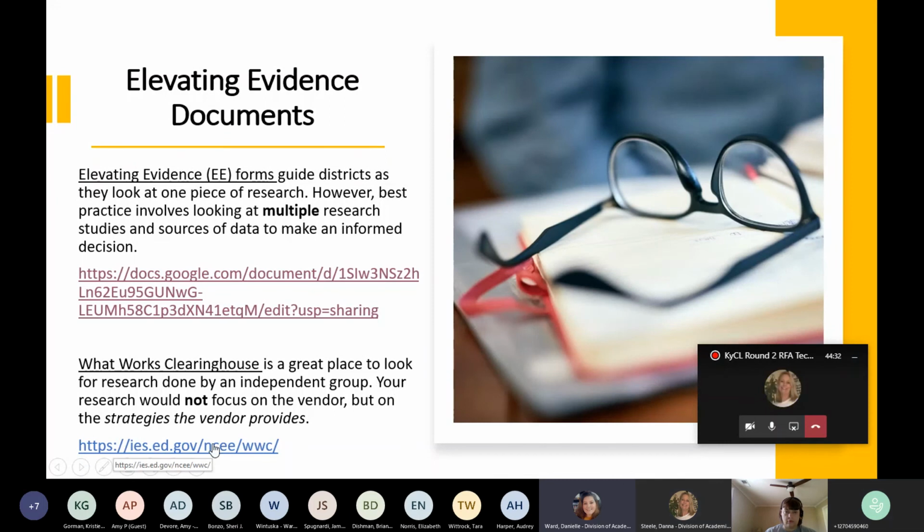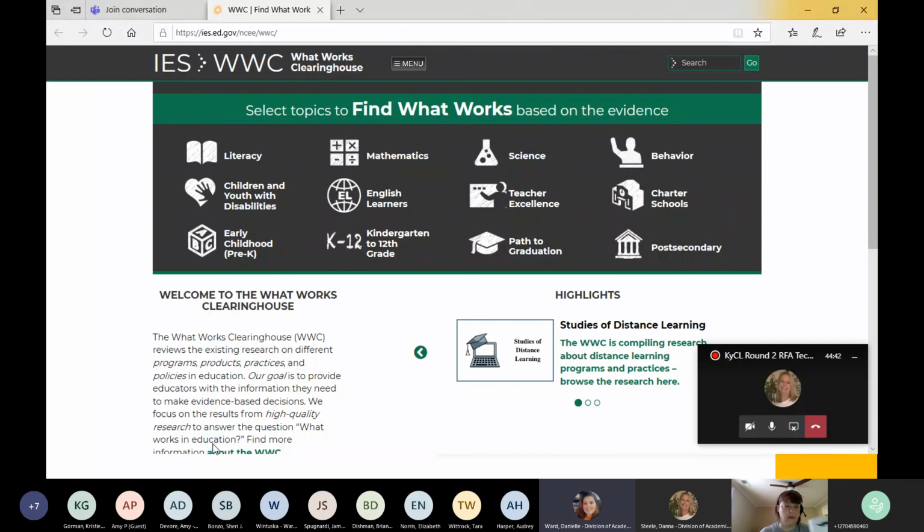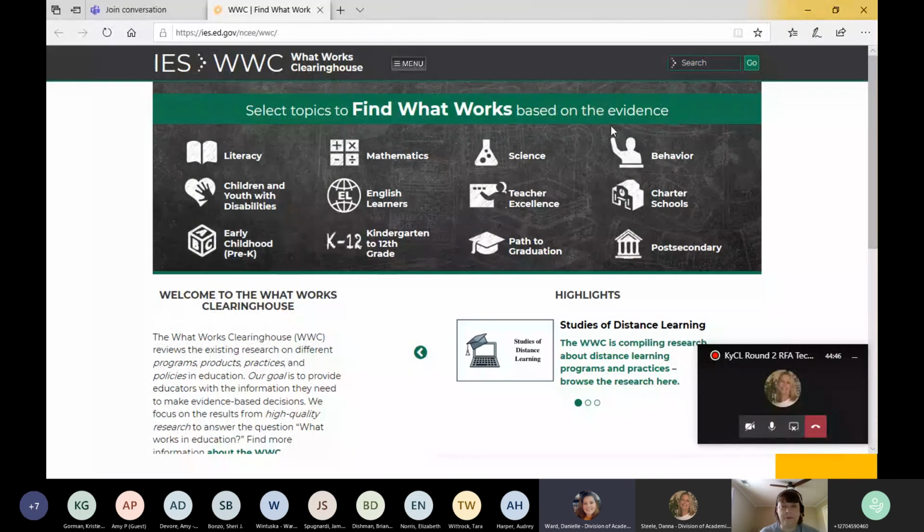Awesome. Okay, so What Works Clearinghouse is a great place to look for research. And so let's go there for just a second so that you can see what that looks like, if you've never used What Works Clearinghouse before. You can select topics to find what works based on the evidence, and it's very self-explanatory. Here's literacy. You can click there and find research that will help you to prove that the program you're interested in will help literacy achievement in your district. Or what you may find is that the program you're interested in won't do that. Then you wouldn't want to purchase that. So it's just great information for you to make an informed decision about the programs, the strategies, the professional learning that you're interested in.